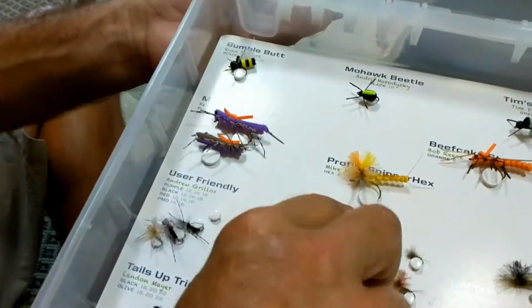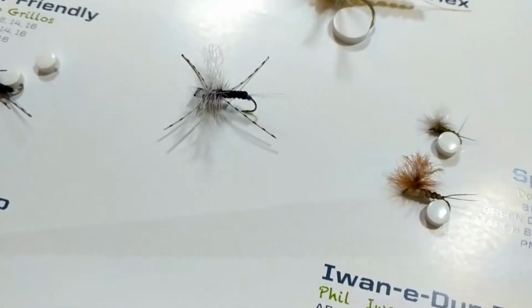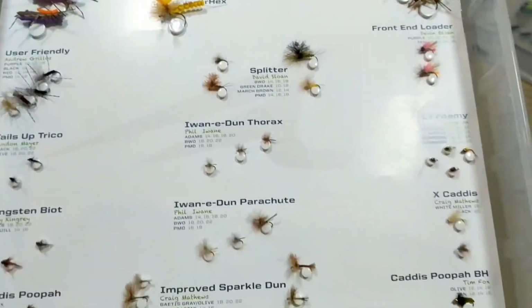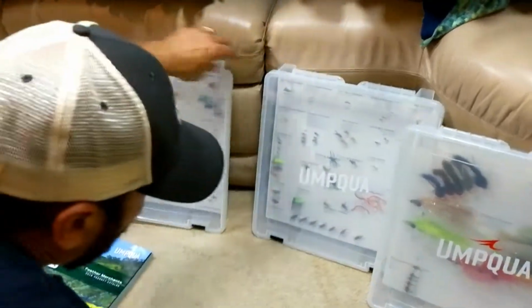Gosh, look, when all else fails, guys, you know what we know? Go sparser. Sometimes we overdo things. I love the User-Friendly, how simple and sparse it is. All right, we're going to fly through here again. I got some really nice thorax and improved sparkle duns, but I got a lot to cover. And flies are hard to see.